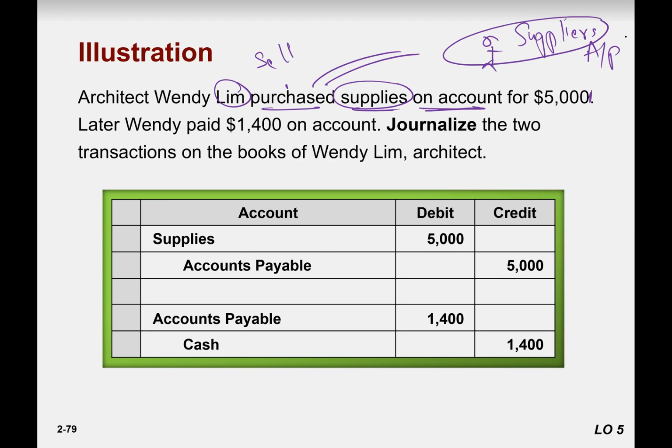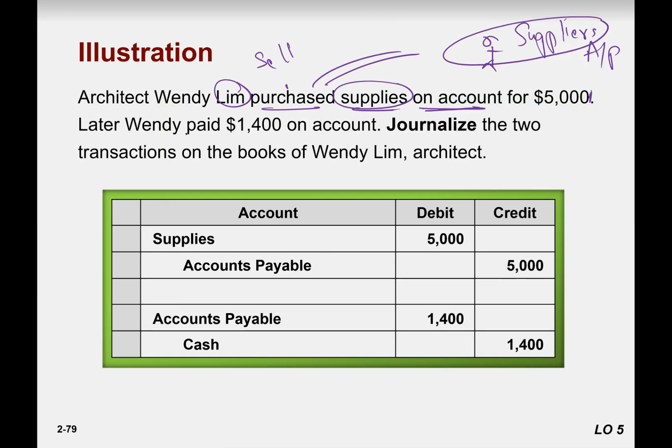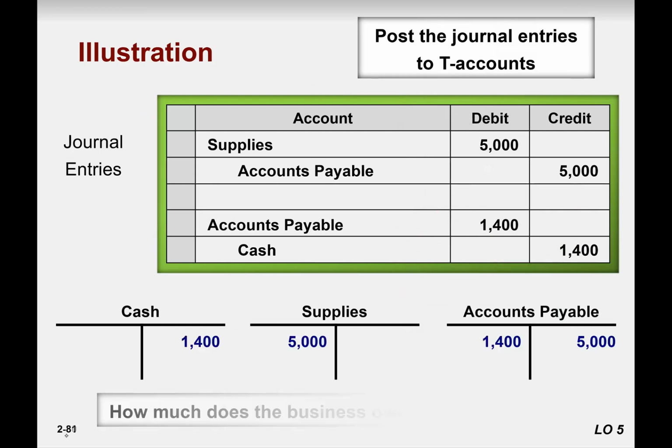Right? Now read the other line. Later, Wendy paid $1,400 on account. So Wendy is who? The owner of this architect Wendy Lim corporation, right? The owner paid, not received. So when you think of yourself as a businessman, when you pay, you pay your suppliers. When you receive on account, it means your customer is paying you. So when you pay on account, it means you are paying the suppliers. Understand? Now the confusion is clear? Okay. Thanks.